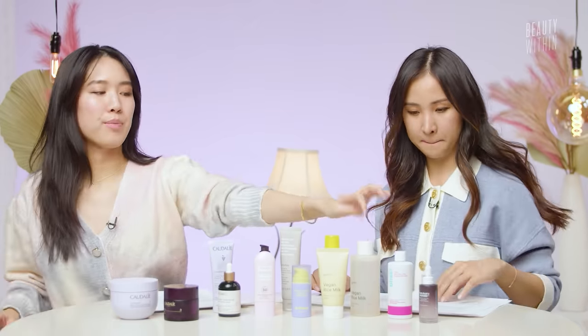$20, yes, this baby. Highly recommend if you're looking for a lighter version of the Haru.